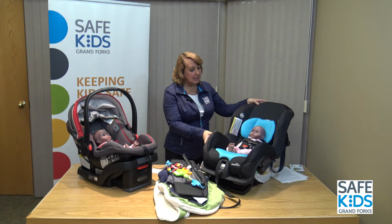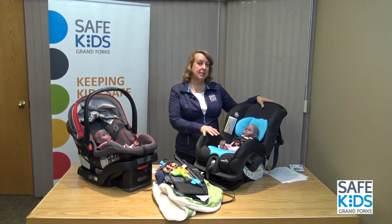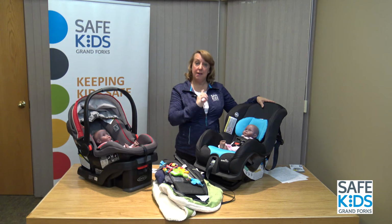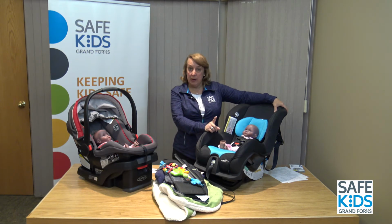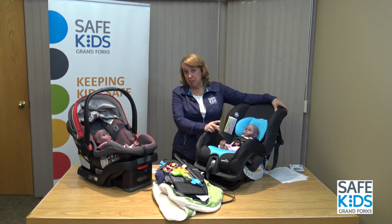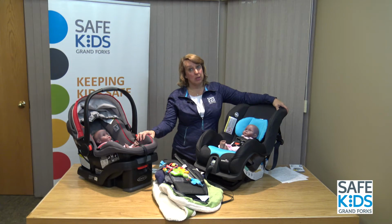The other type of seat that is an option is what's called a convertible. A convertible is a seat that will face forward and face backward. The goal is to keep a baby rear facing to at least their 2nd birthday, or as high as the weight limit of your seat will allow.